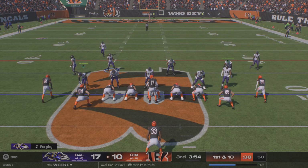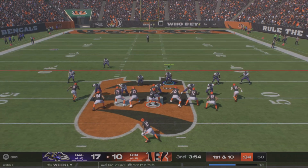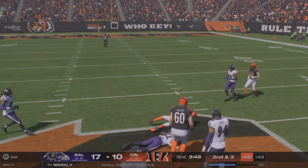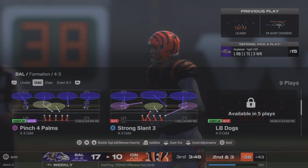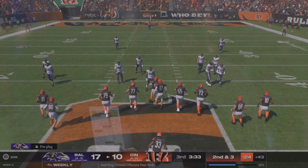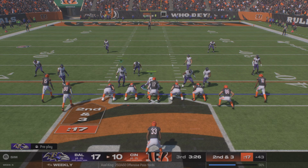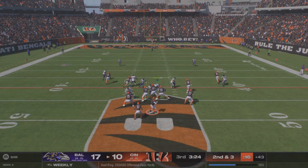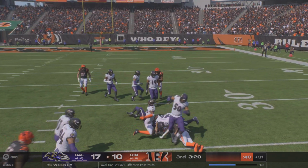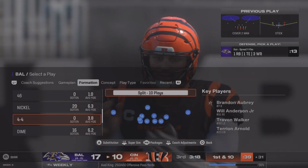1st and 10. 5 wide. Allen will throw. Off-balance throw. It's complete. And that keeps him ahead of schedule. That's a 1st down completion of 7 yards. 2nd down and 3. Allen to throw. That's to Odunze again. And they'll take this down inside the 35.